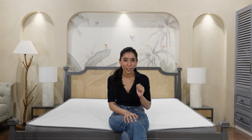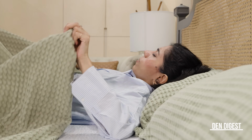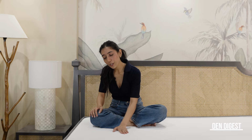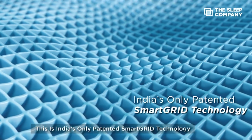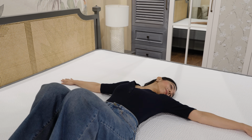Let's go undercover. If you have ever woken up with a stiff back, tossed and turned through the night, you are not alone. Most of us don't even realize how much a bad mattress affects our sleep until we try a good one. The Luxe Pro SnowTec Mattress isn't built of memory foam, but is built of something called SmartGRID technology. Don't worry, even I got confused when I heard it. But what it actually means is that the mattress adapts to your body weight and posture so that your hips and shoulders sink in, but your spine stays aligned, which is rare.